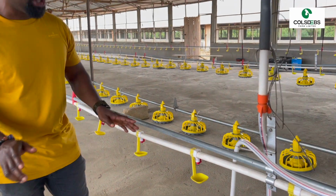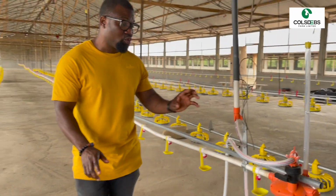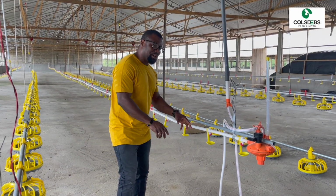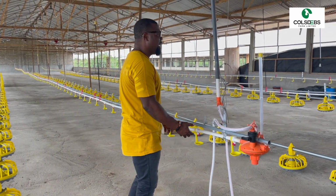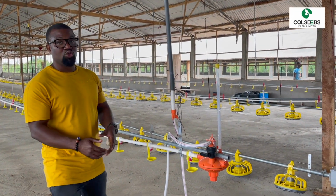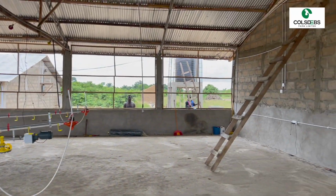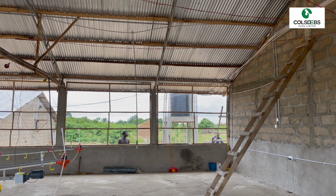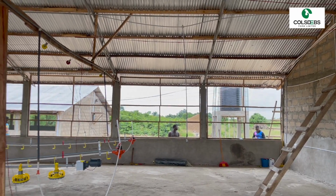This doesn't need electricity. All you need is very good water, and you must make sure that whatever water you start with for the brooding, you use the same water for the birds when they grow up as well. So we've got a very good water system over there, nicely done, which the birds are going to use, and it's already connected to the drinking system over here.